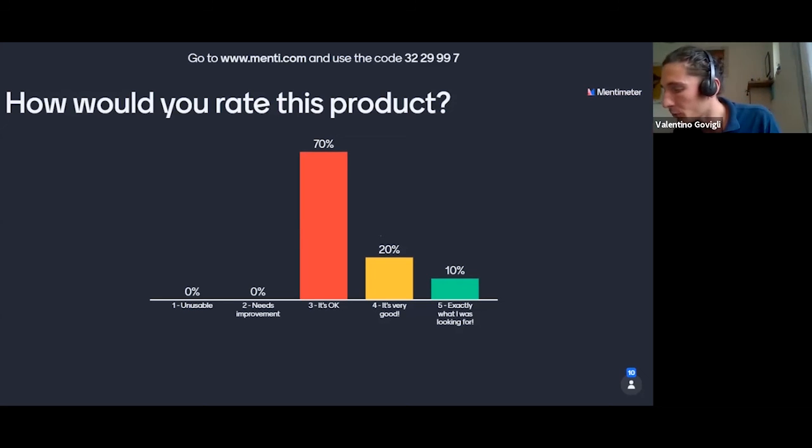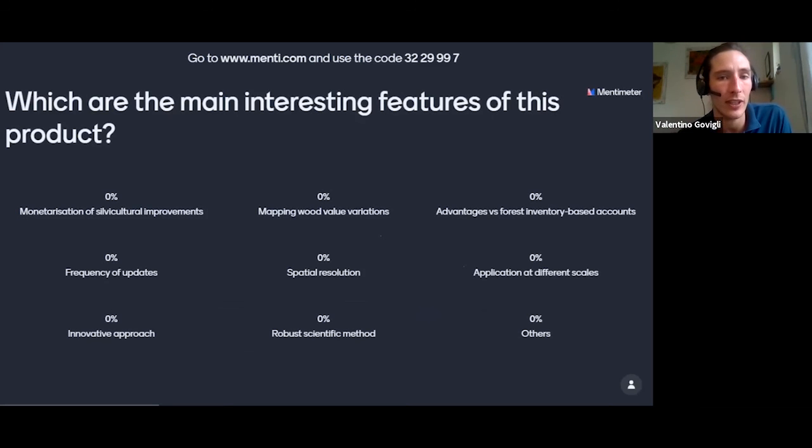We can move to the next question, which is about the features that are interesting within the product. Whether you like the fact that you are able to monetize silvicultural improvements, to map how variation of woods occur, because it has advantages versus the usual forest-based inventory account: spatial resolution, the possibility of applying it at different scales, the fact that you can update it frequently because it's based on satellite information, the innovative approach, and the scientific methods. I see that the majority of the responses go towards the monetization component, which is the core structure of the product, and the possibility to map not just the stock but the variation of the wood value across reference years, which is the main reasoning behind the monetary wood accounts.